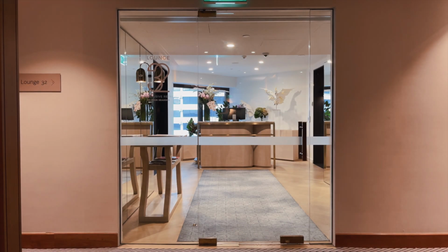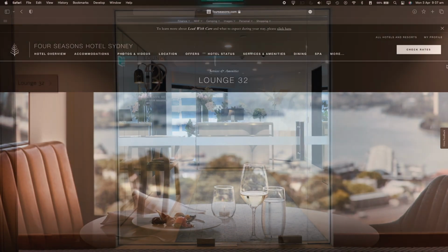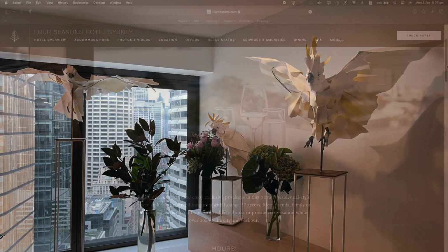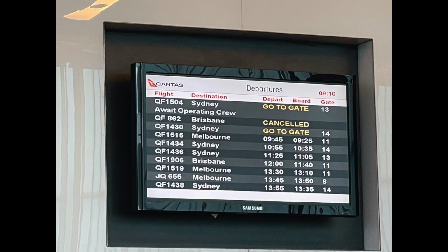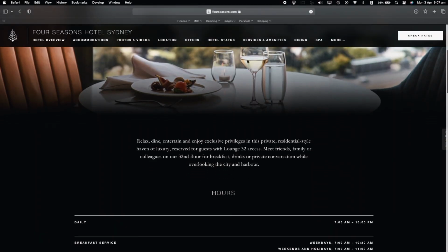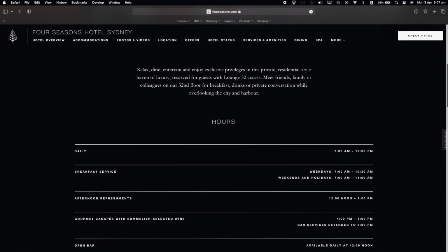Now, a big part of the experience of staying in a suite at the Four Seasons is Lounge 32. It takes up half of the 32nd floor and is what Four Seasons refers to as an exclusive retreat and a haven of luxury. It's like the Qantas Club on steroids, more intimate and quiet and much less riffraff, until of course I rolled up. It's open from 7 AM until 10 PM daily and open for exclusive use by the residents of the suites.